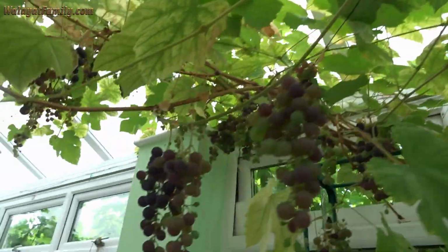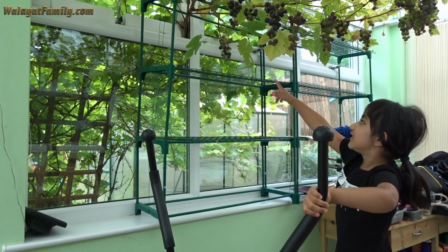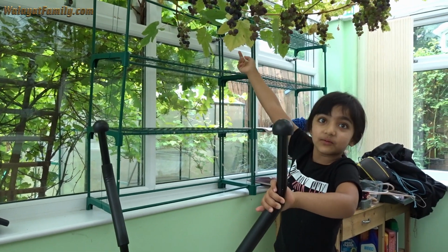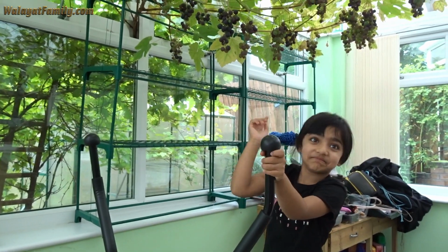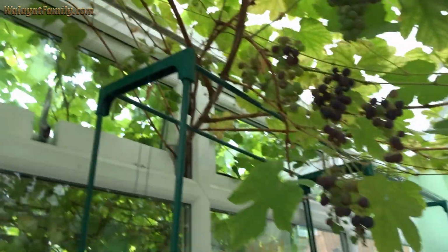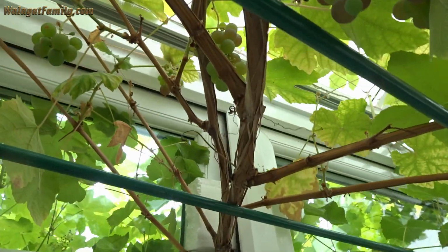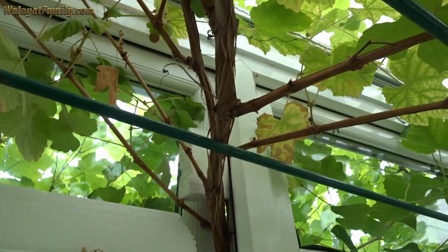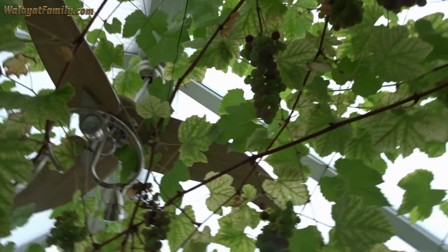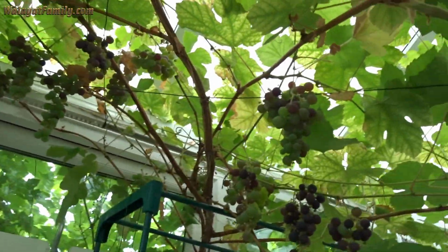Indoor grapevine. The grapevine comes into the window, and then it comes in. That's how it started, like a little stick, and it came out like this. That's how it comes into the conservatory. Two branches from outside came in, and that's created all of this. Two branches in case maybe one snaps or dies.